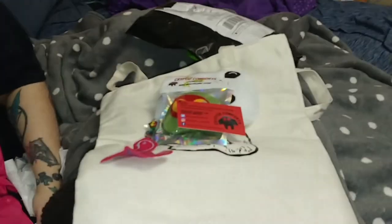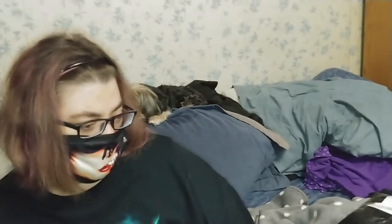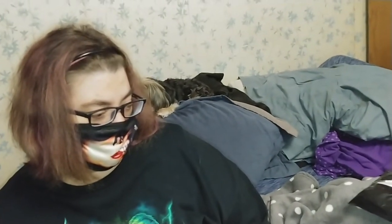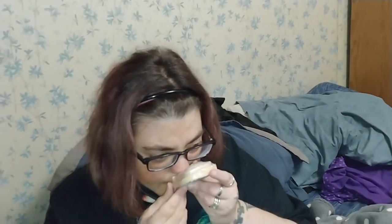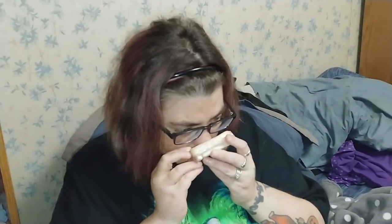So this was the little mystery bag on their Etsy site. That's all the little mystery stuff. That's pretty cool. So these guys have mystery bags and plushies and just a lot of neat little things. So go check them out. If you're into the cryptids like Bigfoot and Loch Ness Monster and Mothman and stuff like that, check them out. You might find something you like.